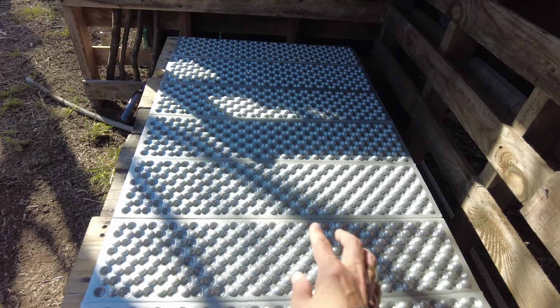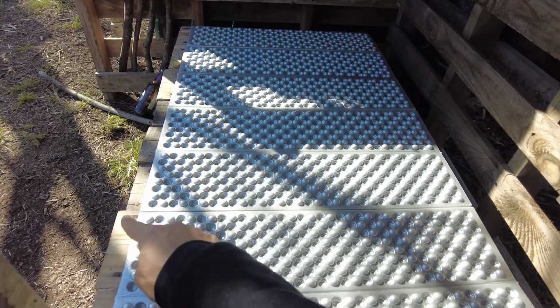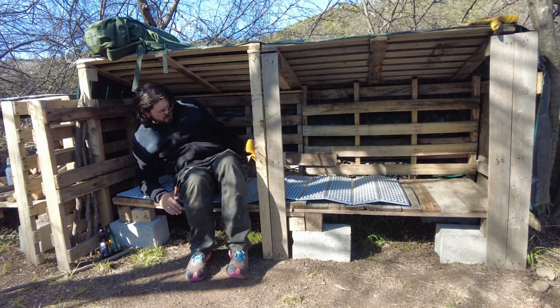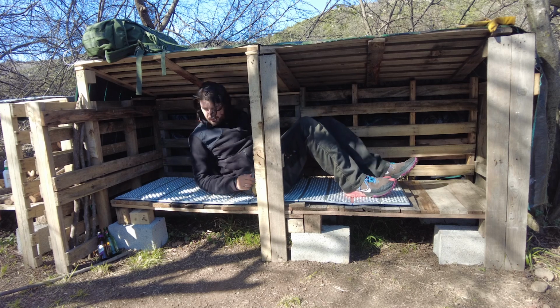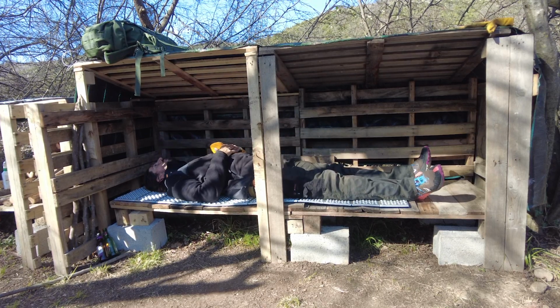I made the bed just the right size. As you can see here, the mat goes on there perfect with a little gap at the edge. So it should be really comfortable in here tonight.